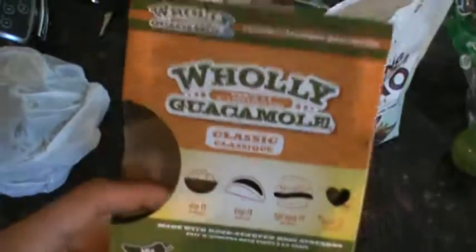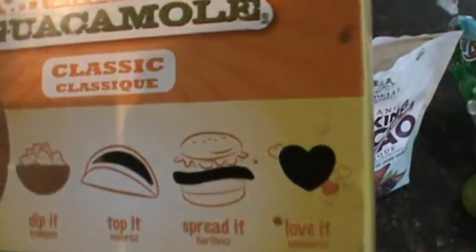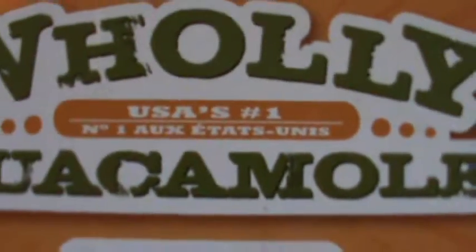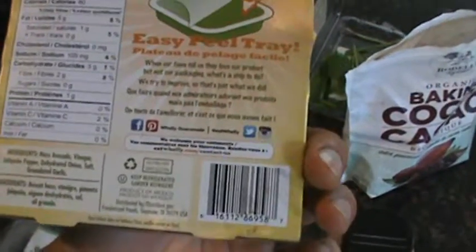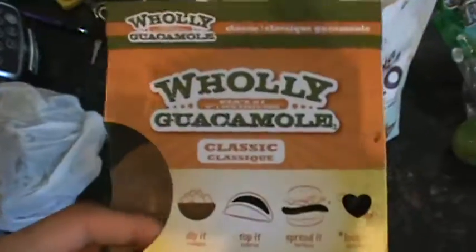And this is actually one of the best I've ever tasted. According to their package, they boast USA's number one. I don't know what sources, if it actually is the best-selling guacamole in the States or what. But it certainly has a great name.